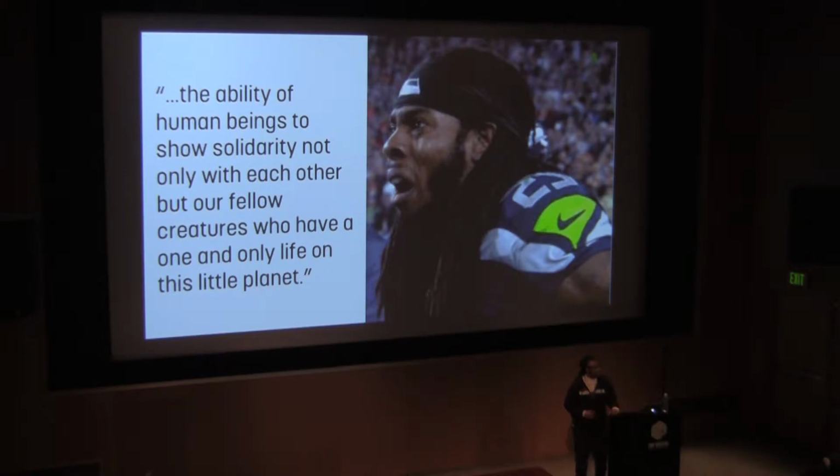Yeah. The economist and author Jeremy Rifkin says, empathy is the opposite of utopia. Empathy is grounded in the acknowledgement of death and the celebration of life, and rooting for each other to flourish and be. It's based on our frailties and our imperfections. So when we talk about building an empathic civilization, we're not talking about utopia. We're talking about the ability for human beings to show solidarity, not only with each other, but our fellow creatures who have a one and only life on this planet. Homo empathicus.